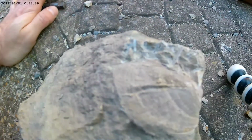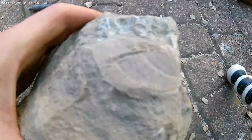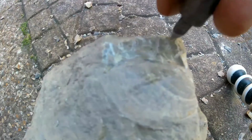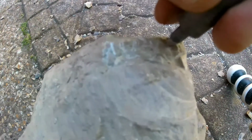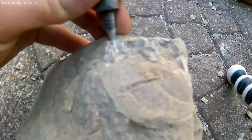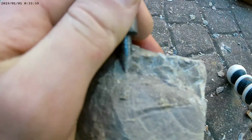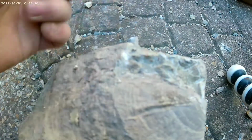You can see we've exposed a lot more now. So much more exposed. Probably double the surface area. So we'll try and do a bit more. Try and make it easier for you to see. Didn't touch it, didn't touch it, we're okay.